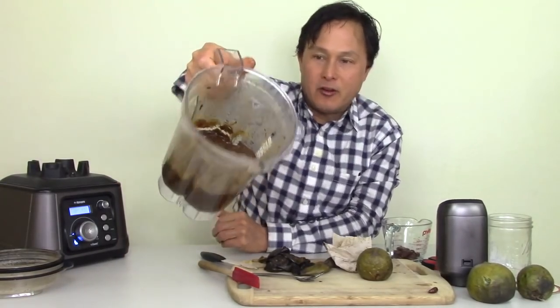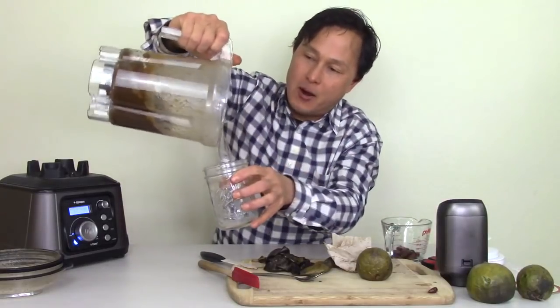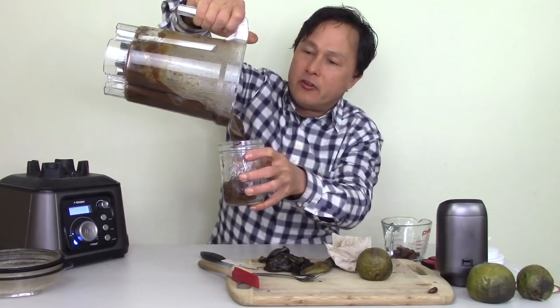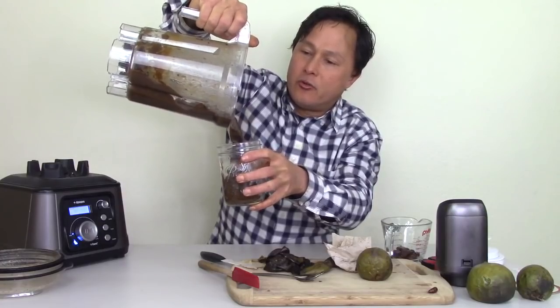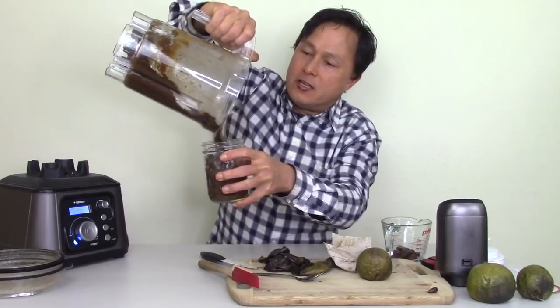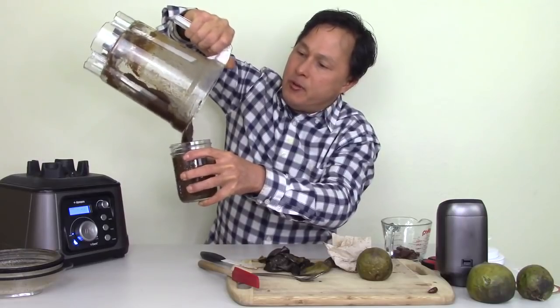Now look at that mixture in there. This is a really nice mixture. I'm not going to eat all this, so I'm going to properly store it. We're going to pour it out into a 16 ounce mason jar, a bunch of it, because I'm going to store it for later, and I'll show you guys how to store this stuff. This is a nice mousse, pudding style consistency. Once again, pretty much all fruit.